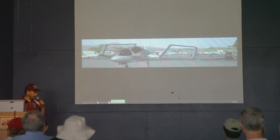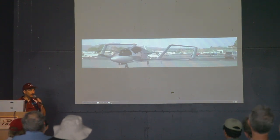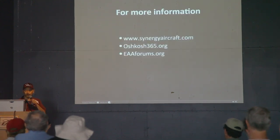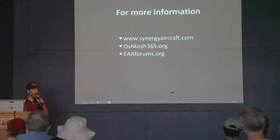We do have one of our actual winglets modeled up and brought it. We'll have it at the Aero Innovate event later on. So that's mostly the overview of Synergy.